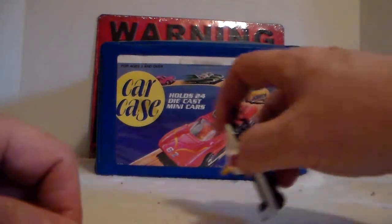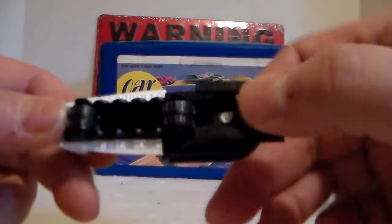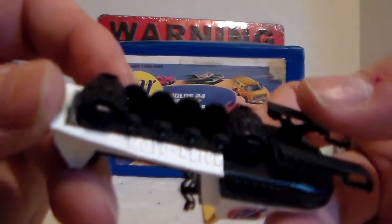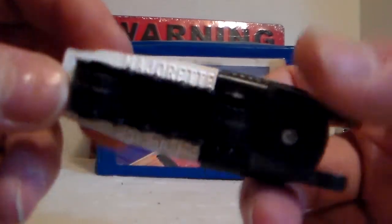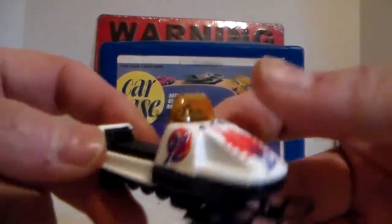Last but not least, snowmobile. Now, I believe Matchbox had them, but this is a Majorette. Let's see, there it says, I think it's a Moto Sleigh. No, Moto. I can't see. I don't have my glasses on. But it doesn't say sleigh, it's Moto something else.